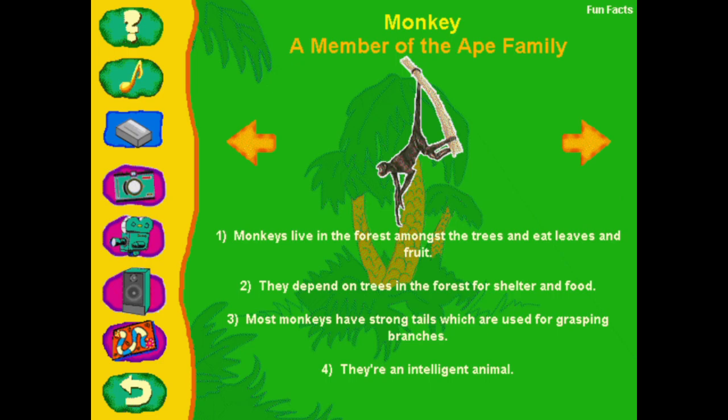Monkey, a member of the ape family. Monkeys live in the forest amongst the trees and eat leaves and fruit. They depend on trees in the forest for shelter and food. Most monkeys have strong tails which are used for grasping branches. They're intelligent animals.